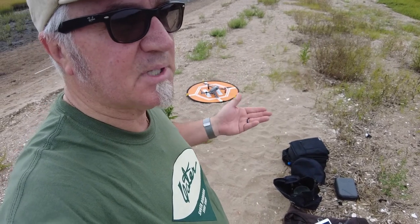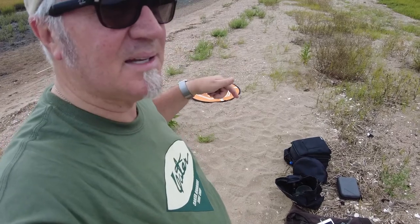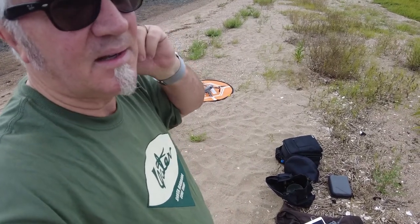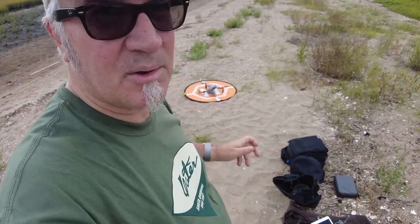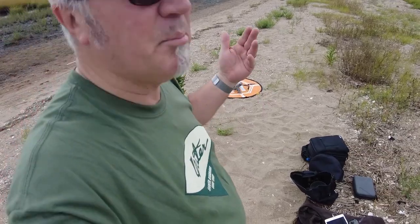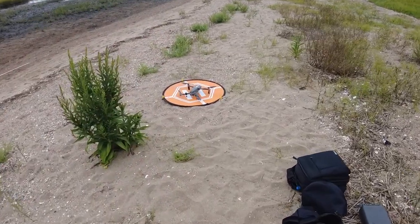But I think I ate up a little too much battery life when I interrupted the flight, brought it home, landed, took off, and went back and fixed it. I had 30% battery life when I finished. That's usually enough. I always have it beep and warn me when it gets to 30% battery life anyway. Okay.